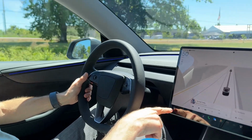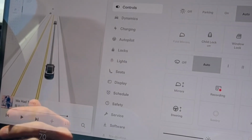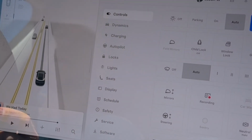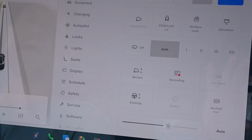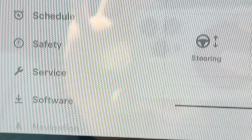But basically there's a button right down here on the bottom left, and that will take you to your main interface. And as you can see here, if you go down the list, you've got controls, dynamics, charging, autopilot, locks, light, seats, display, schedule, safety, service, software, navigation down at the bottom, and some other things.